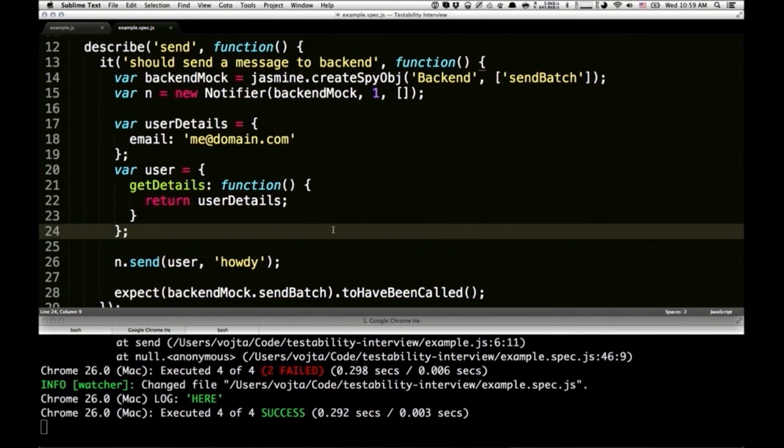Because now, when we are assembling this whole system together, we would create a queue, maybe just an empty array, and we would pass the same queue to the notifier, and we would pass the same queue to this UI component that shows the pending message number, right? And that's one of the tricks for how you can avoid global state.